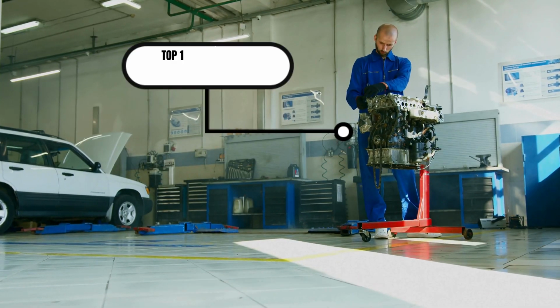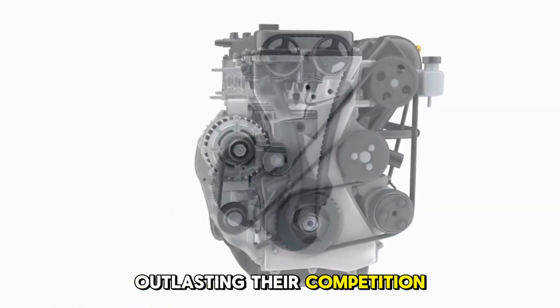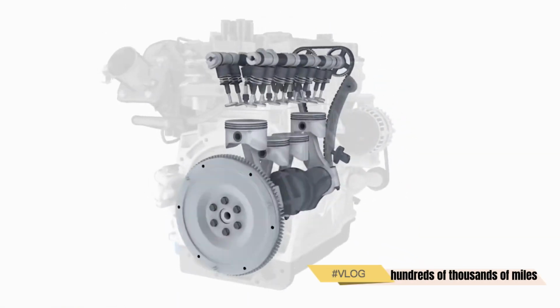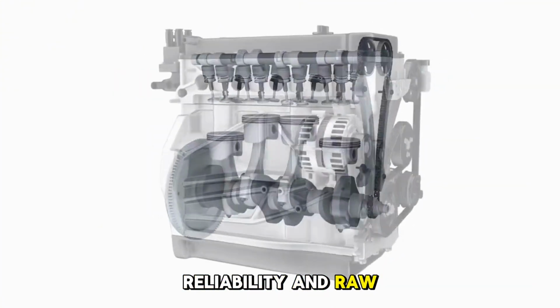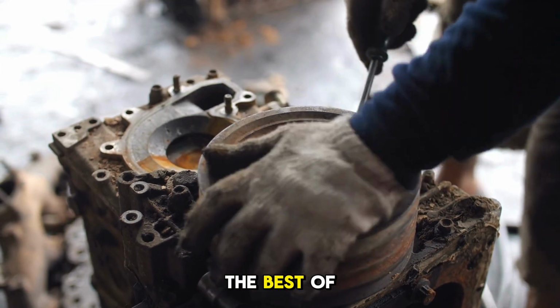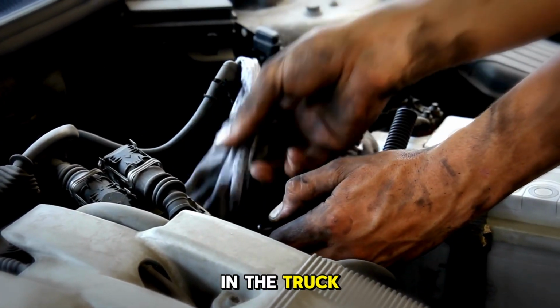We're counting down the top 11 truck engines that defy the junkyard, outlasting their competition by hundreds of thousands of miles. If you're looking for durability, reliability, and raw power, these workhorses are the best of the best. Let's dive into the champions of longevity in the truck world.